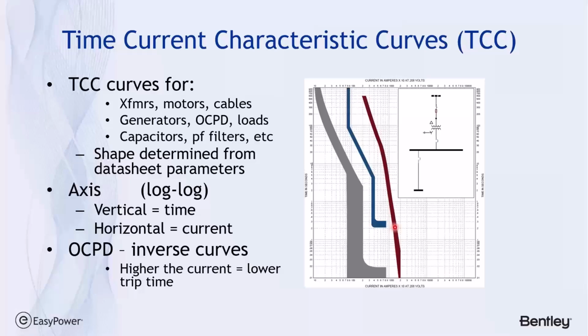And then the rust color plot ribbon, this is a fuse plot. Its thickness represents the manufacturer's manufacturing distribution parameters, and we want to determine the worst case time for tripping. On the horizontal axis we calculate the short circuit current, and then plot the line up along the TCC curve, and where it intersects the right upper boundary of any plot, that's going to tell us the reaction time of that device.